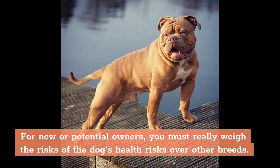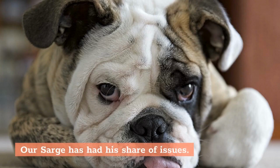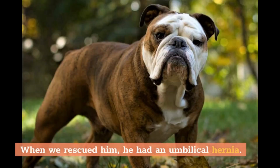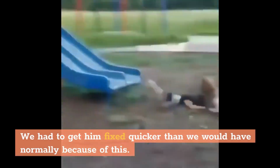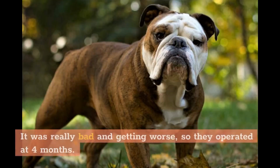For new or potential owners, you must really weigh the risks of the dog's health risks over other breeds. Our Sarge has had his share of issues. When we rescued him, he had an umbilical hernia. We had to get him fixed quicker than we would have normally because of this. It was really bad and getting worse, so they operated at 4 months.